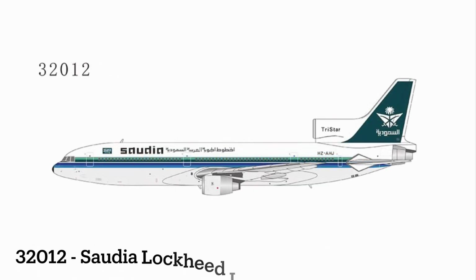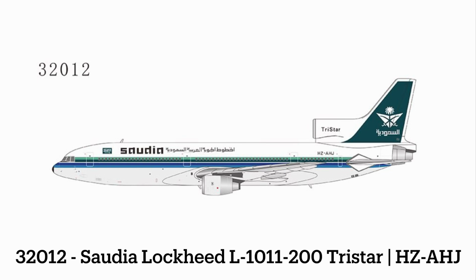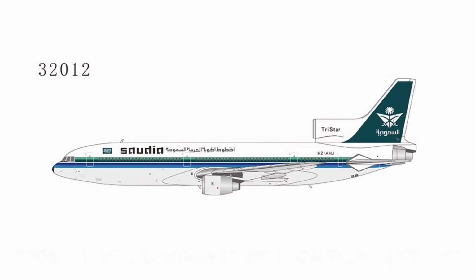Moving on down, we got a Saudia L1011 TriStar. This is in the 80s revised livery with a gray painted belly. Hotel Zulu-Alpha Hotel Juliet is the registration. And that is everything we have in this release.